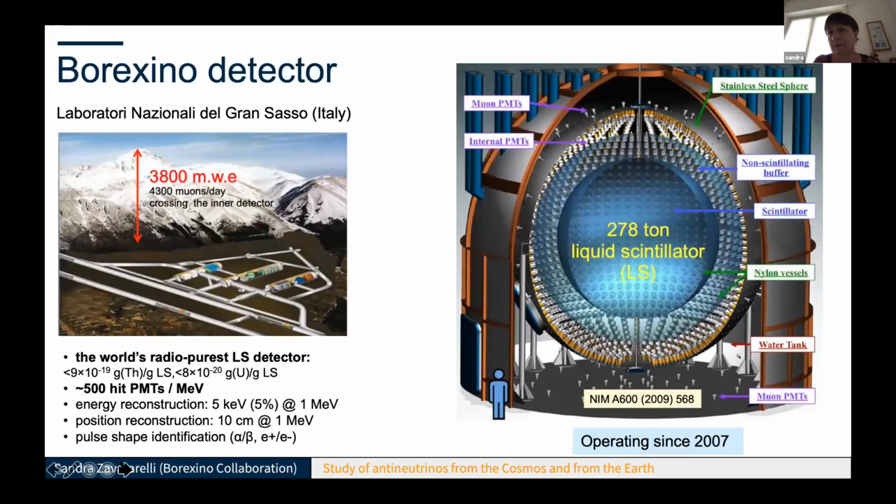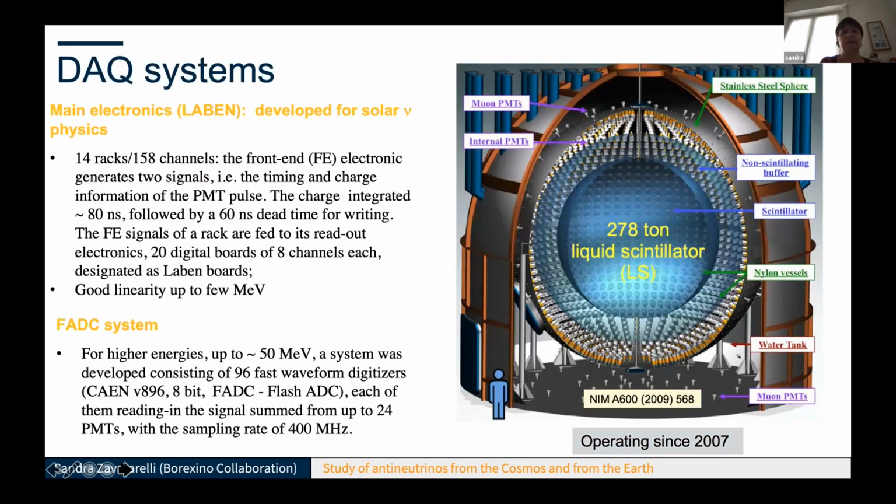So you have already heard about the performance of the Borexino detector. I just want to recall that we have two main DAQ systems. The primary one is called LABEN, which has been developed for solar neutrino physics, and so it provides good linearity, but only up to a few MeV, especially for events far from the center. For higher energy, up to 50 megaelectron volt, we have developed an independent system based on 4096 pathway flash digitizers named Flash ADC system, and each of these digitizers reads the sum of up to 24 photomultipliers. So for the study of antineutrinos from astrophysical sources, we have combined both systems.